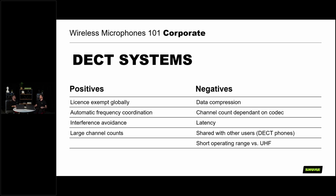It's akin to pairing a Bluetooth device with a different device. Then once they're linked, they just magically do their thing for you, hence avoiding interference, and because it's self-managing as well, you can get some pretty large channel counts there if you needed to. On the gentle negative side, there is a degree of data compression, not that you hear it at all, and the channel count we use, depending on the codec, is a high density mode, which means you can get even more on air if you want to.